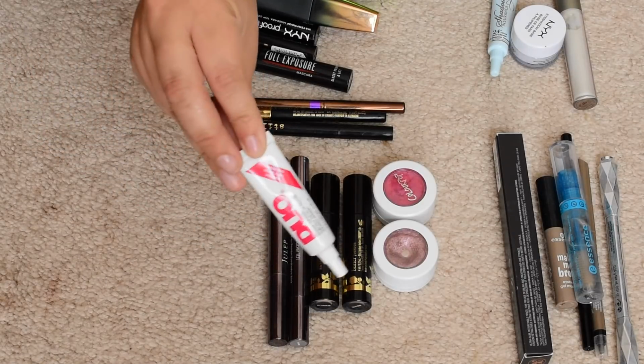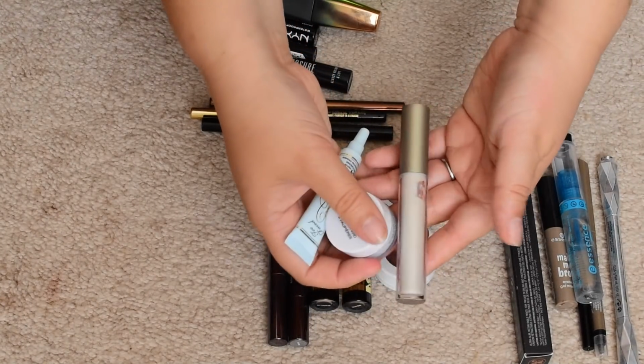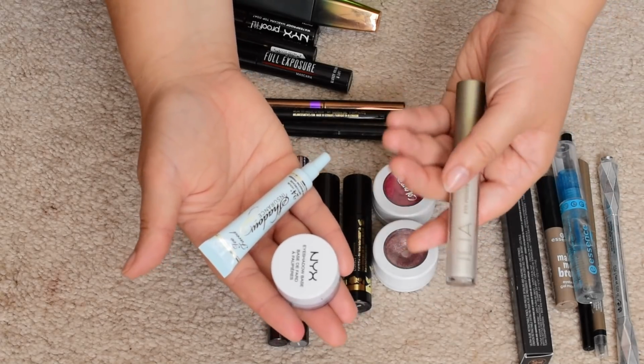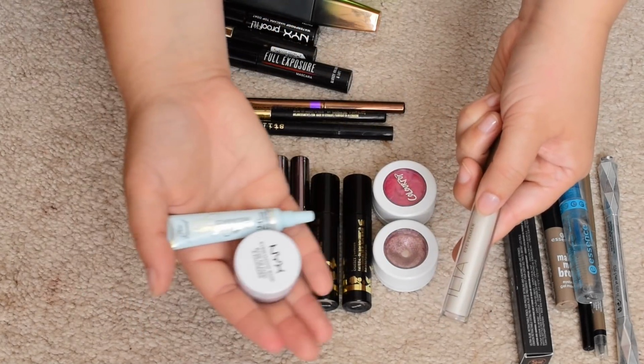I don't use fake eyelashes, so I don't need the glue. This is gonna go. Out of these eyeshadow primers, the only one I ever use is this Ilia one, so the NYX and the Too Faced I'm gonna get rid of. They all work really well. I just really like the tackiness of this one, and it actually keeps my stuff on longer. So this one I'm gonna keep, these two I'm gonna get rid of.